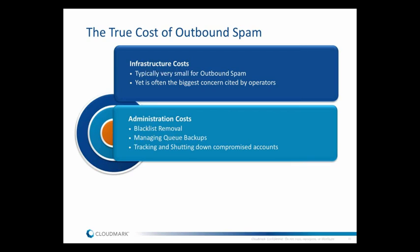You have to contact the ISP or the blacklist owner that is blacklisting you, get information about that blacklist, and plead your case, explaining to the blacklist owner why you've cleaned up your act, and often wait 24 hours to see if you can get a response and removal from that blacklist.